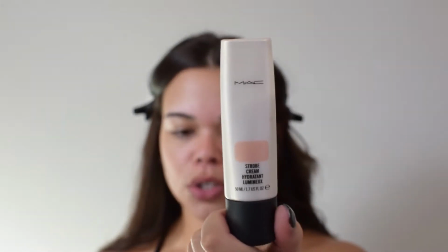So the next thing we're going to do is actually use our matte strobe cream. I use it in the shade Peachlite, and I just like the way that it plays off of my olive tone skin. And we're going to work that into the outer perimeter of the face. I usually place it on the high points first, like cheekbones, and then I'll pull it down a little bit, and then I'll work it into the rest of my face. I don't use too much of that because I don't want it to be super greasy and oily, but I do want a little bit of that natural sheen and reflection that comes from the strobe cream.